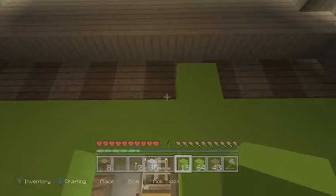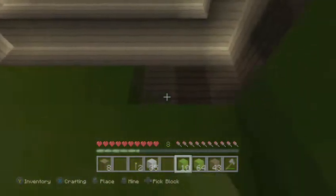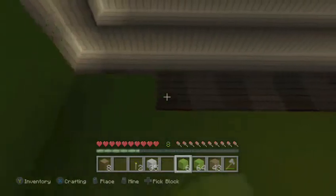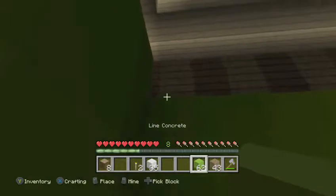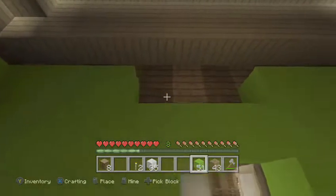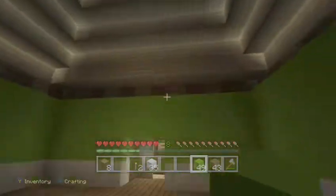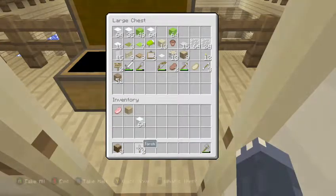Last bit though. The roof's going to be like sandstone or something. I don't know. I haven't got sandstone on me right now. Hopefully, we don't run out of concrete. Yeah, so the roof's going to be like sandstone, but we haven't got sandstone yet. We'll probably get that soon. I don't know.